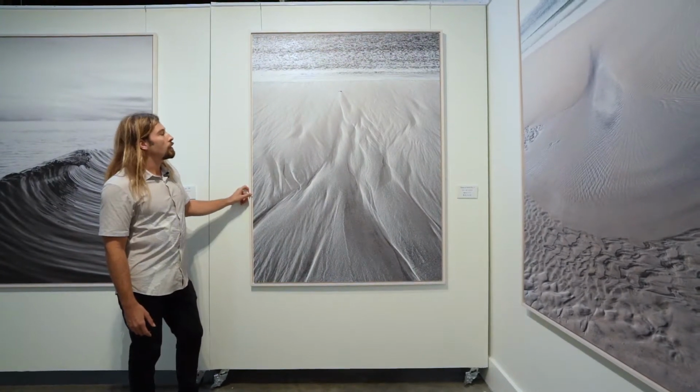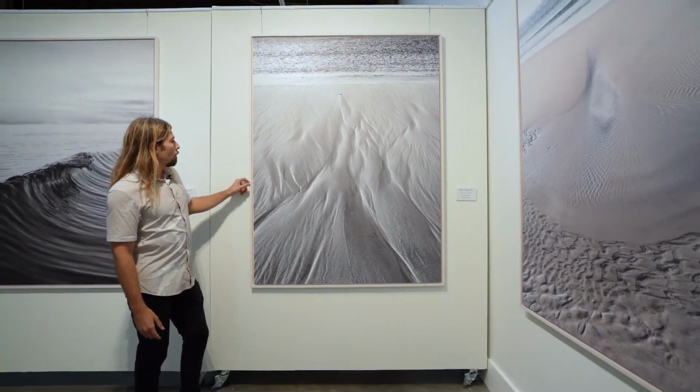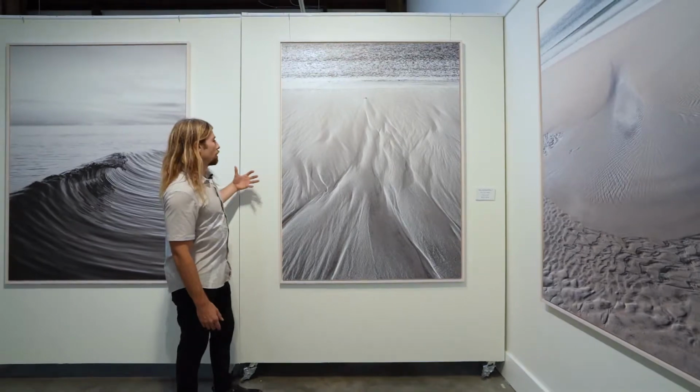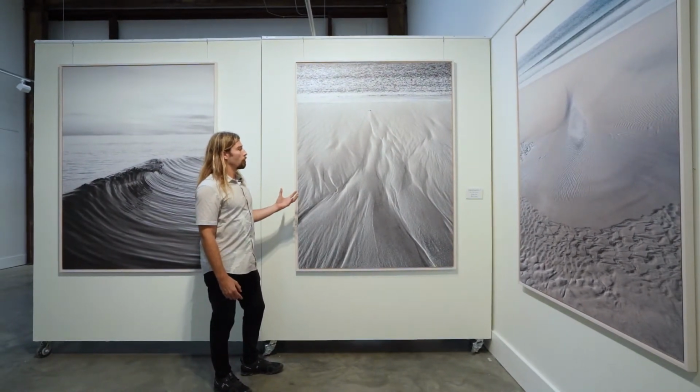And this image really catapulted this series in a direction that I think is really strong. And it's abstract, this image. You don't quite know the scale.